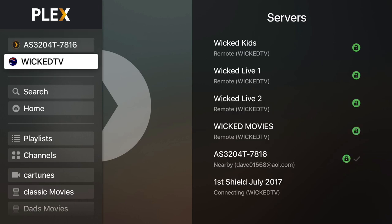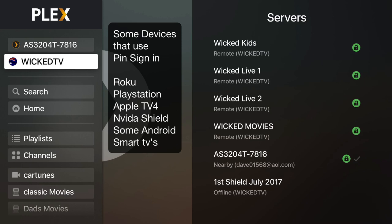Now, Wicked TV thought of this and they said, why don't we have a universal username that only the administrator knows? But they allow you to give the PIN number that displays on your devices. Now, this works with Roku, PlayStation 4, Apple TV 4, the Shield, some Android devices, and smart TVs. There are some apps that don't use the PIN system, and you can't use this service with those.